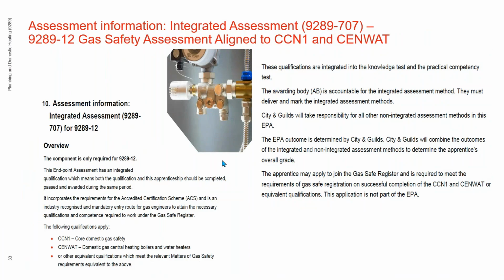For learners registered on the 9289-12, they're going to do the integrated assessment, which is the 9289-707. This component is only required for the 9289-12. This is the ACS end-point assessment integrated qualification, which means both qualifications and the apprenticeship should be completed, passed and awarded during the same period. In the EPA pack, this comes under section 10, which covers the requirements for the gas safety assessment aligned to CCM1 and SEMWAT.